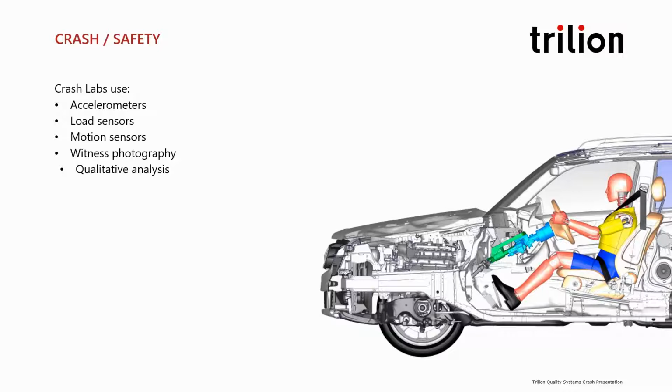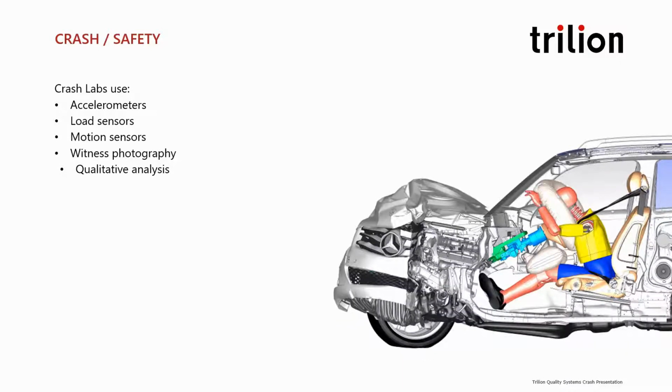For instance, on the right of the screen, the dummy's head will have a three-way accelerometer inside that tells the engineer an acceleration reading. With the vehicle now at impact, he or she will look at the video from the witness photography as a roadmap to determine what was occurring at the time of the accelerometer reading. So there's a bit of juggling that takes place between the data sets.